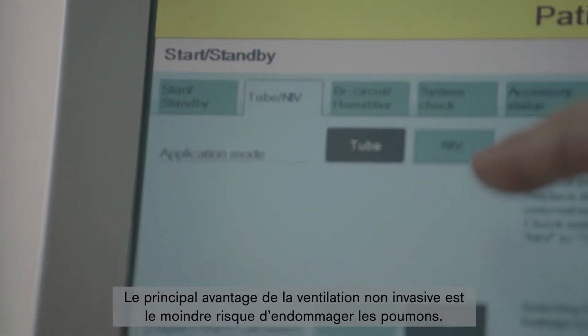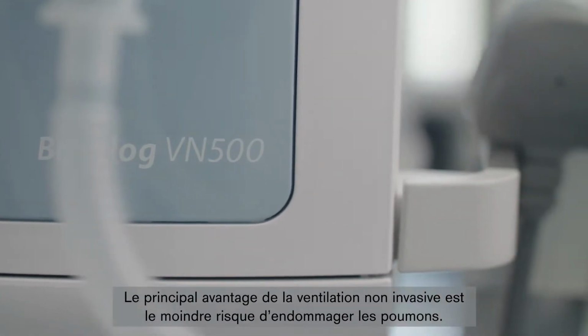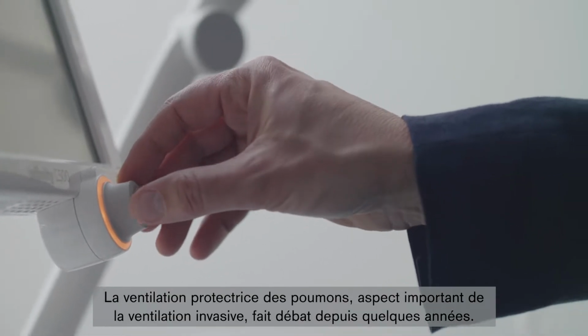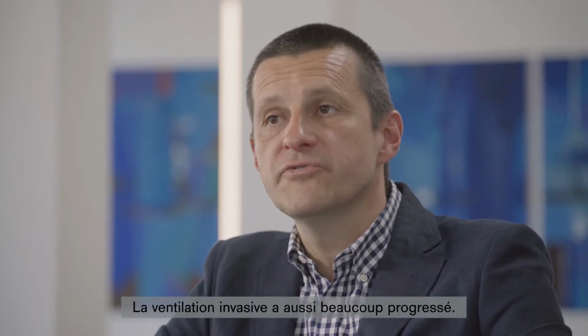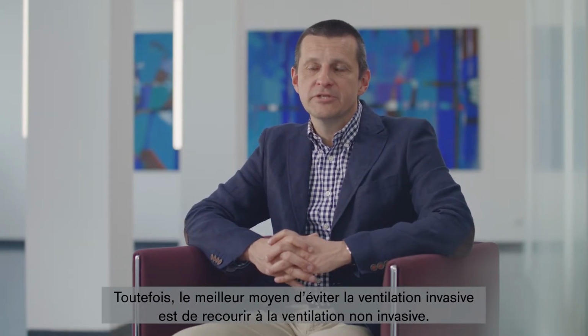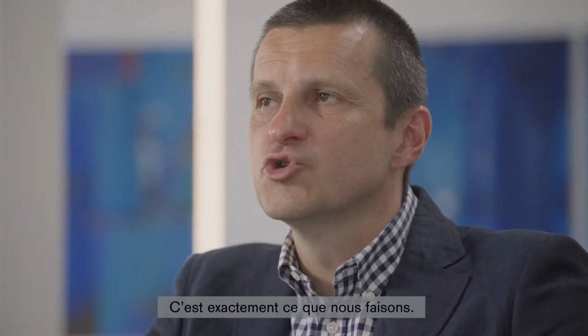One advantage of non-invasive ventilation is that, above all, we are less likely to damage the lungs. A great topic regarding invasive ventilation in recent years has been lung protective ventilation. We know that ventilation can damage the lungs of premature babies. There has also been great progress in invasive ventilation. However, the best way to avoid ventilation is non-invasive ventilation. And we can do just that.